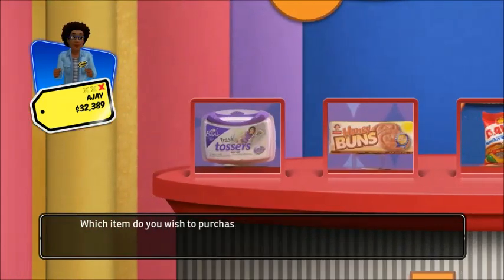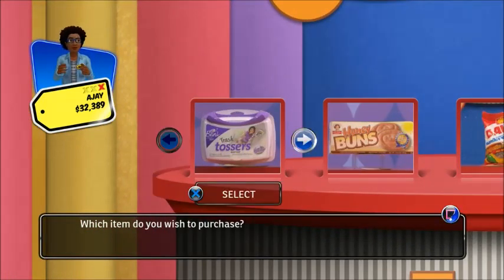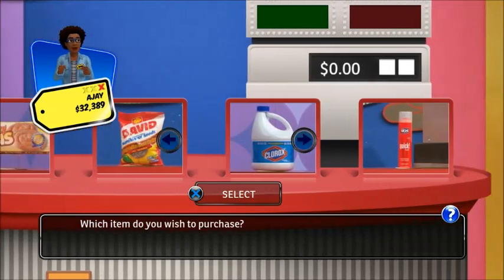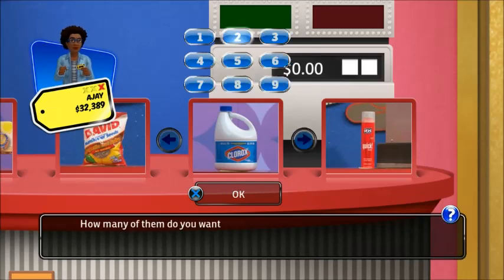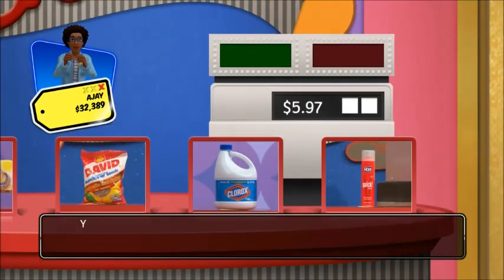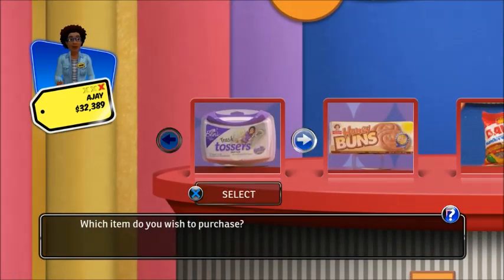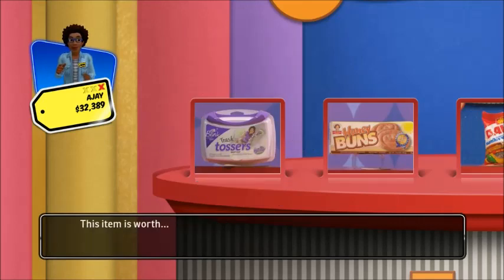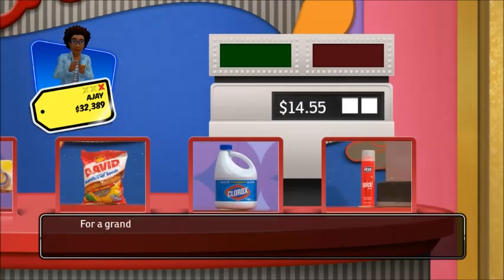Which item do you wish to purchase? How many of them do you want? This item is worth 3 of these totals. You're under $20. Select another item. Which item do you wish to purchase? How many of them do you want? This item is worth 2 of these totals. For a grand total of, you're under $20.